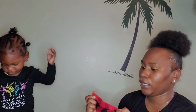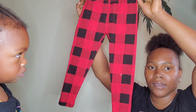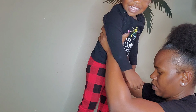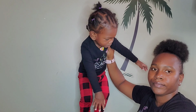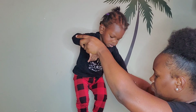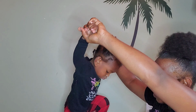Okay, so this top is very cute on her. Okay. She's gone. Next thing is this cute little black and red leggings. Perfect for Christmas. Okay, so show your leggings. This is what her leggings is looking like. Perfect for her body. This girl is so scared of everything. Okay, step back. Good job.